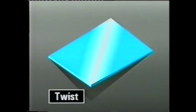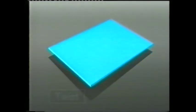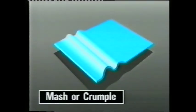Finally, the one type of damage that may easily be incorporated into many of the others is the mash or crumple. A direct frontal impact will result in compression of the bodywork. The same may happen at the rear, of course, from a direct impact by another vehicle. A mash is drawn out by a direct pull or pulls with the undamaged part of the body firmly clamped.